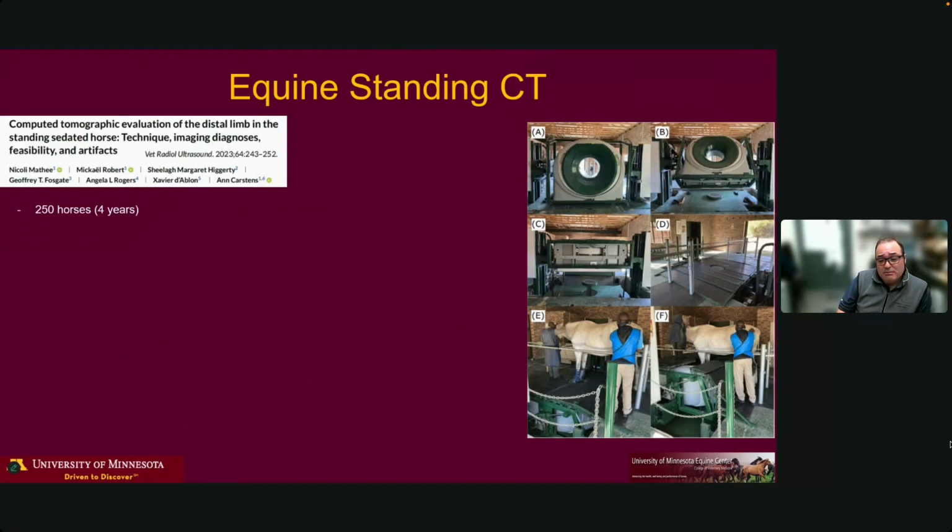So this other paper published in 2023 from South Africa had quite a large number of horses. They had this system that they built, and they were able to get a human CT and tilt it. So they managed to get this system to function for them.